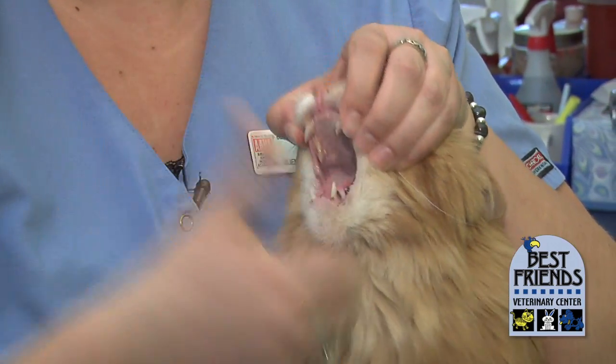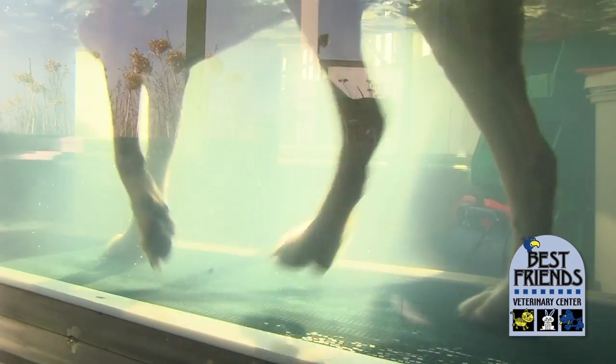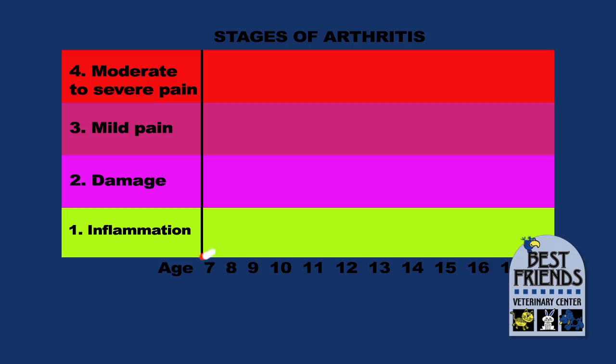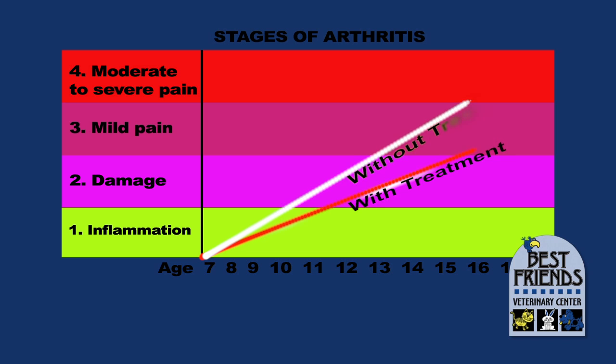So what we're trying to do with medication, with physical therapy, with all the different methods we have to treat arthritis, we're trying to slow that process down. And if we can do that, hopefully the dog or cat never gets to stage 4.